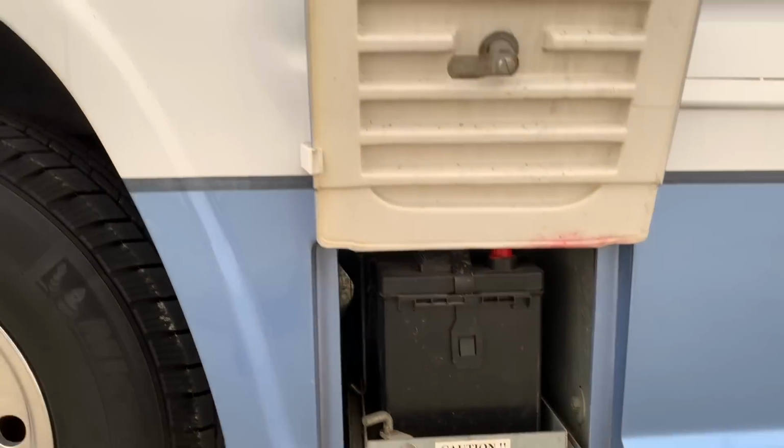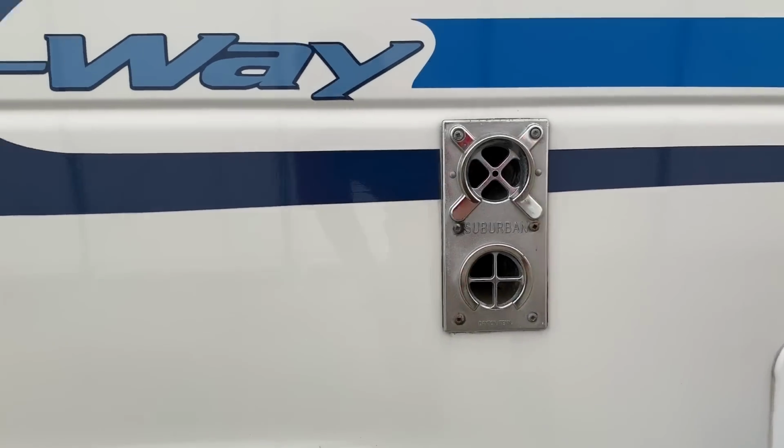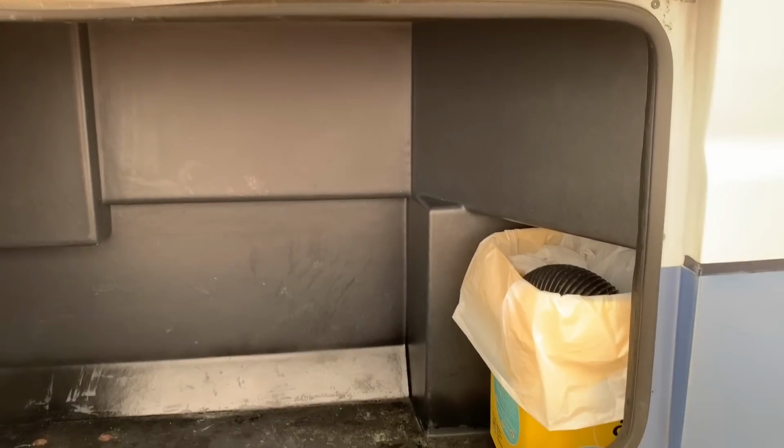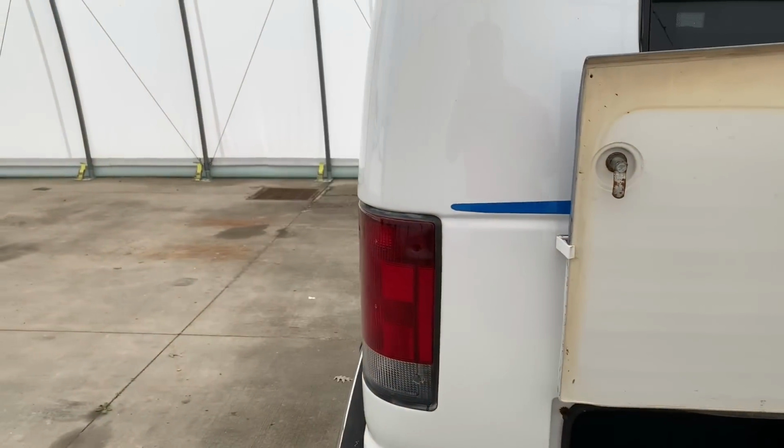Coach battery. Vent for your propane furnace. Couple of exterior outlets. A nice big storage compartment. You can fit a couple of cases of beer in here to drown out the sorrows of the Lions losing.